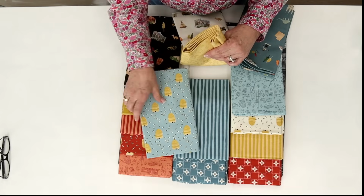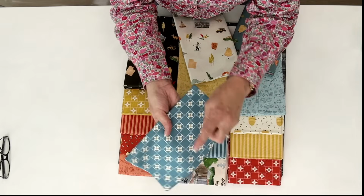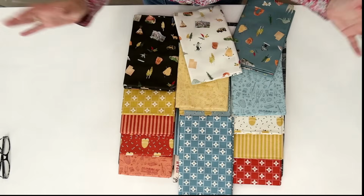We have a beehive with bees. We have a nice stripe. And then this geometric floral is a shout out to the sego lily. That's our state flower. We have state pride here. We have a lot of state pride. So if you're from Utah or know someone from Utah, this is a bright and fabulous collection.